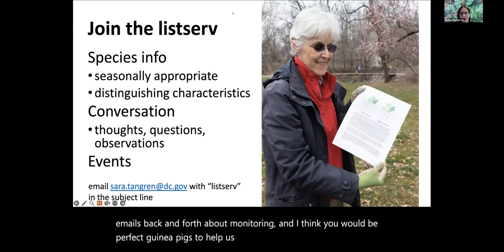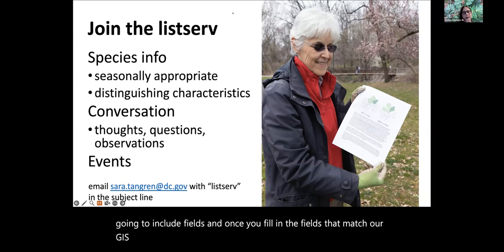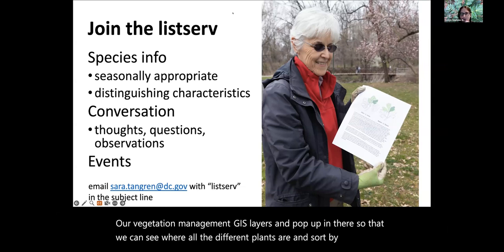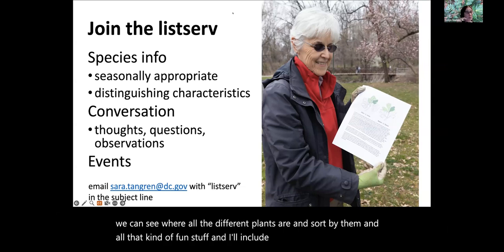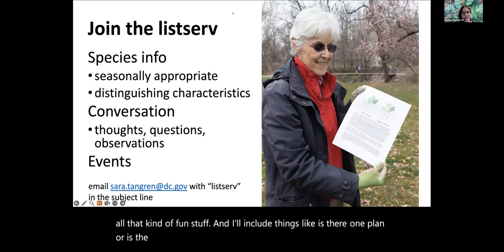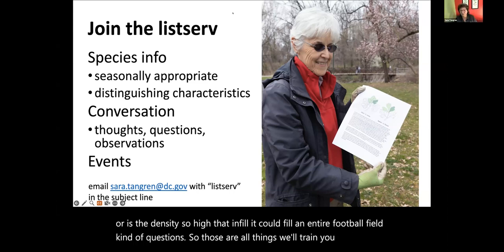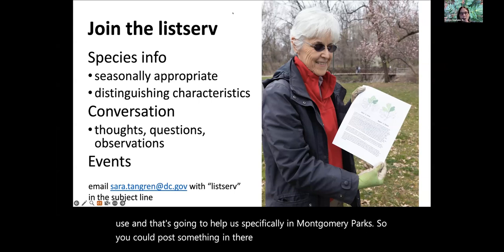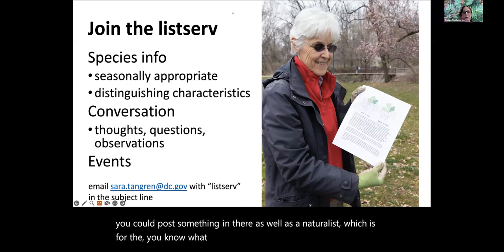So we're going to at some point when this app is ready, train you all how to use it, but it's going to include fields, and once you fill in the fields that match our GIS layers, it will automatically go into our vegetation management GIS layers and pop up in there so that we can see where all the different plants are and sort by them and all that kind of fun stuff. And it'll include things like, is there one plant, or is the density so high that it could fill an entire football field, kind of questions. So those are all things we'll train you on how to use. And that's going to help us specifically in Montgomery Parks. So you could post something in there as well as iNaturalist, which is for what Sarah's doing, for the whole PRISM community.